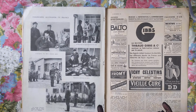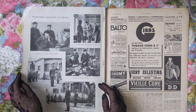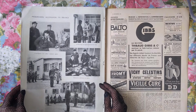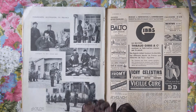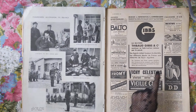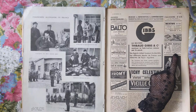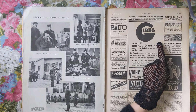Looks like at the very end here we can see some staples, but it looks like this outer shell was glued. And this is prisoners of war, German prisoners in France. Interesting. And here are some more advertisements. It doesn't look like anything too interesting. There's the perfect nose. I don't know what it's trying to do. Okay. There's a blotter. Interesting.